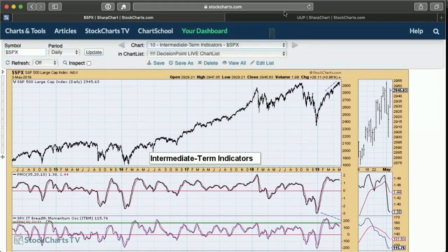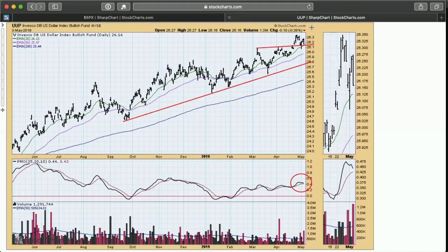All right, you're up. Okay, UUP. I'm not getting a lot out of this chart. We do have a rising wedge formation slightly, not much of an elevation on the top line. But it broke out of that the wrong way, which is a bullish indication. But the daily PMO has actually turned down.